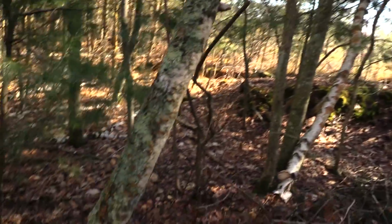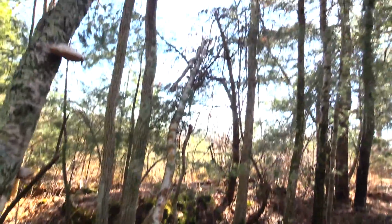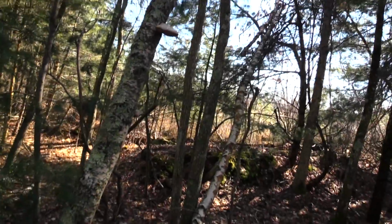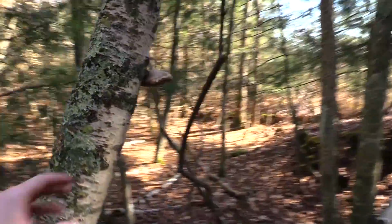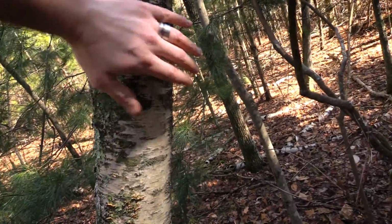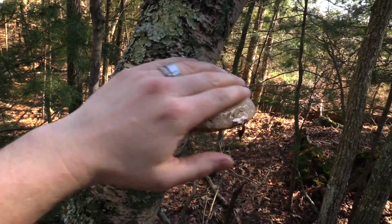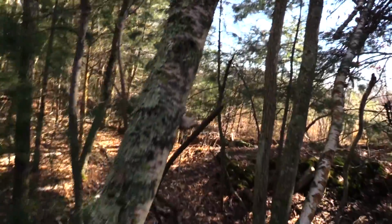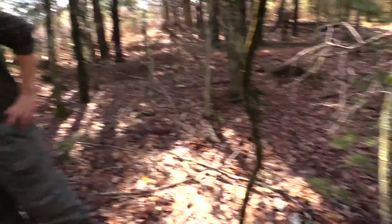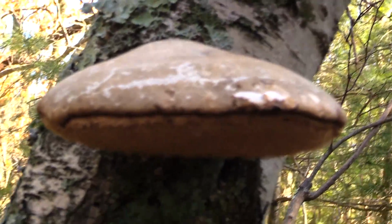Terrible. Yeah, I think I'm gonna use this birch right here. It's completely dead. It broke off and landed right there. It seems like it might be thick enough. It's got some width to it. Poly 4, I think they're called. Cool. Yep, I'll put that. This one's all molded though.